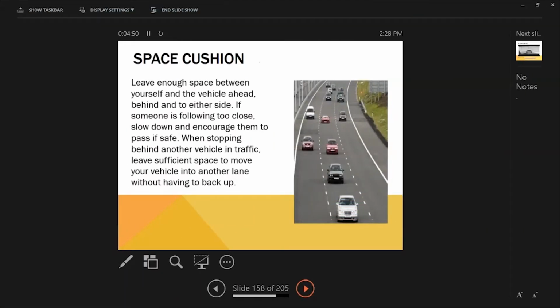So space cushion. I know people were asking yesterday, what is a space cushion? It came up in some of our videos too, but for some reason they put it in chapter 7. So a space cushion is leaving yourself enough space between you, the vehicle ahead of you, the vehicles on the side of you, and the vehicles behind you.